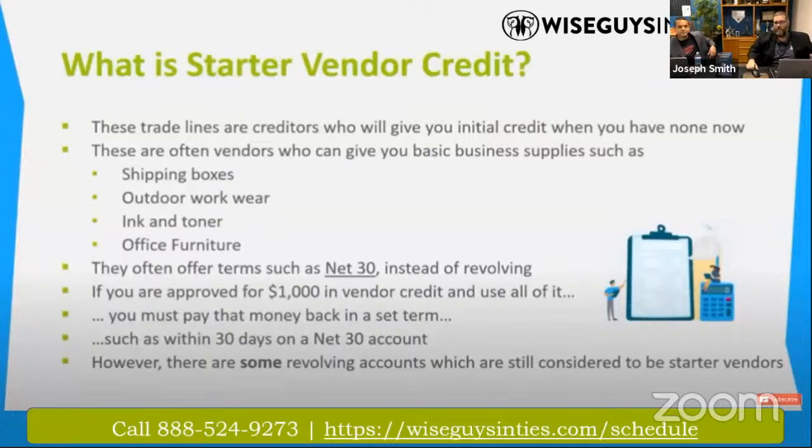So if you're approved for $1,000 in vendor credit and you use all of it, you have to pay all of it back within the term, right? So this is a type of credit, but this isn't obviously the credit that we really want. We really want the revolving Visa, MasterCard, American Express lines of credit that help us purchase whatever we want, wherever we want, whenever we want. Right? Very true.